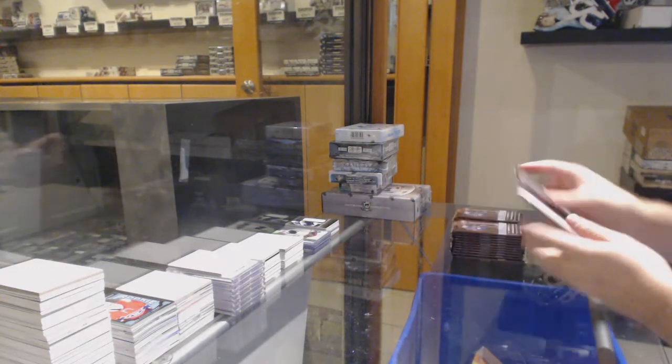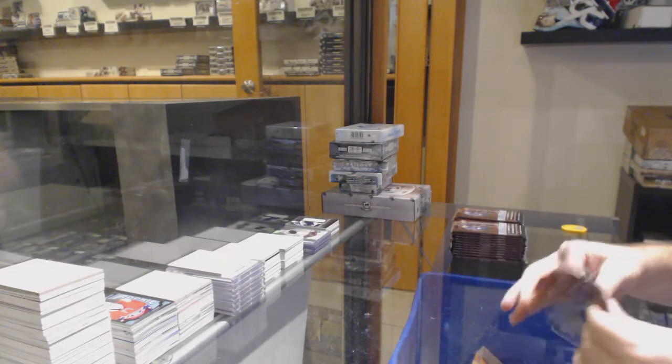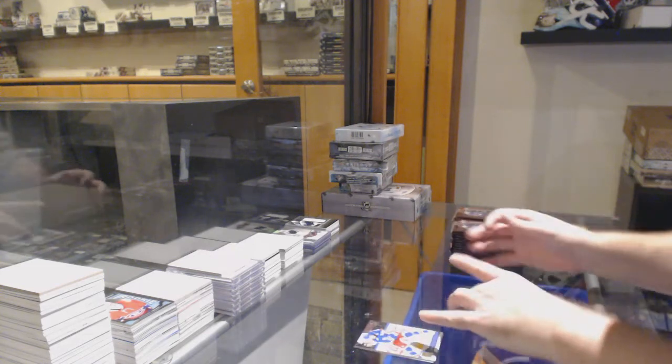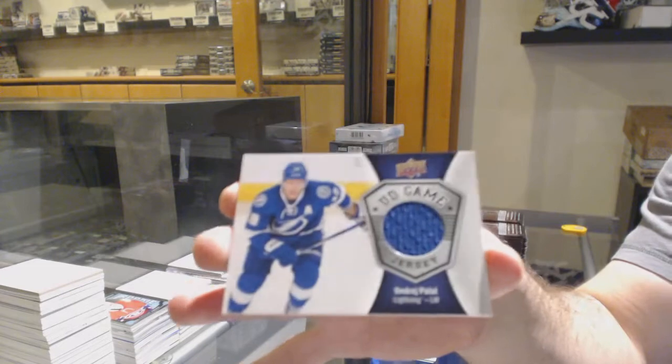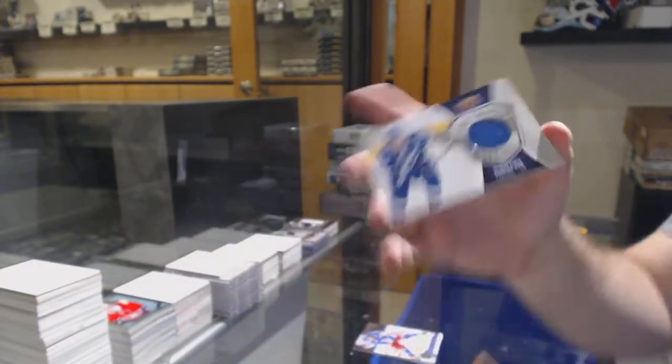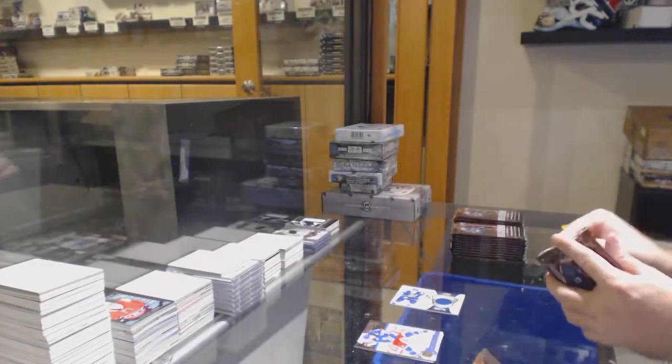So now anytime anyone comes in the room or says anything about why do we include those, that's why. Game jersey, Andre Pulock. 100 US on that card. That is funny.